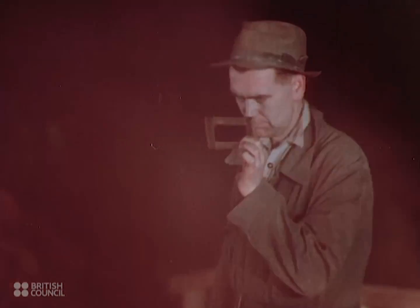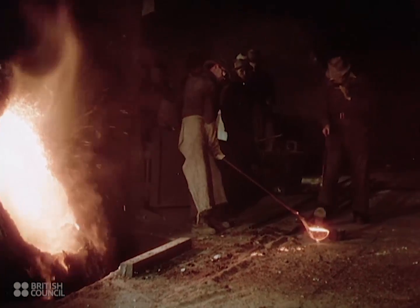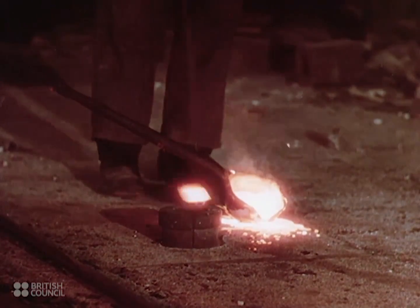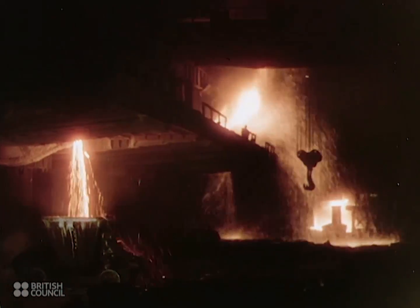A sample of the steel is taken so that the chief melter can judge whether the charge is ready for tapping. The color changes taking place in the sample ladle show that the converter holds a charge of first-class steel. He gives the signal to pour off the slag, which must be run off before the pure steel can be poured out.